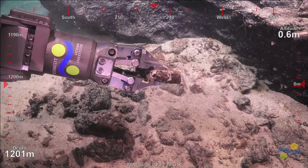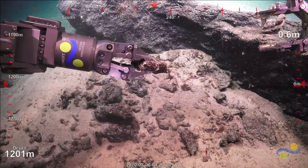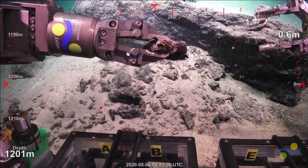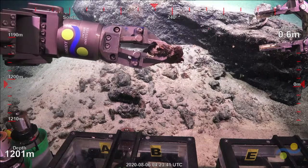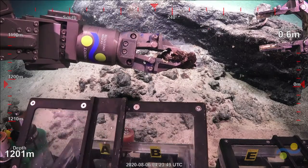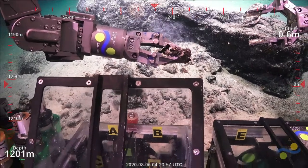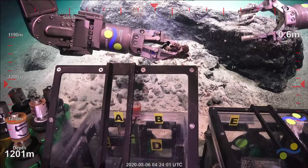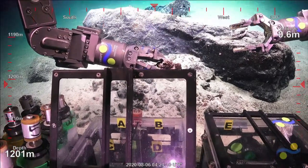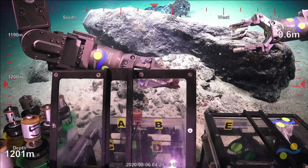Step. Yeah, there's, push out a little bit. Alright, open up nice and easy. Stand by. Something that's living. Yeah. Little worm.